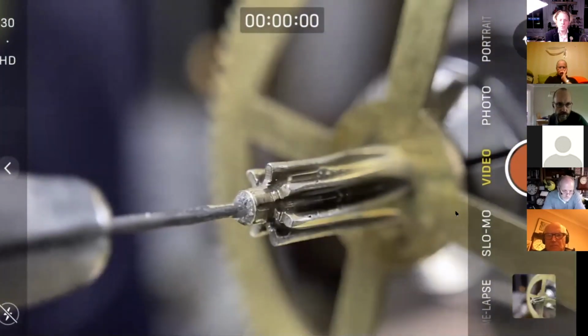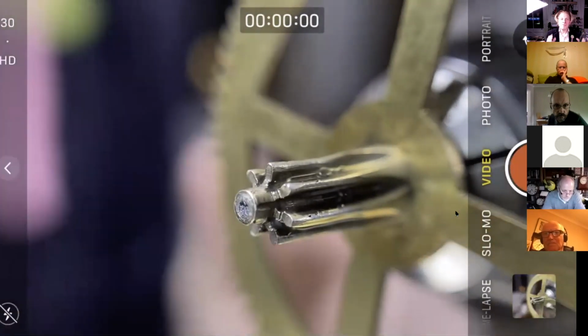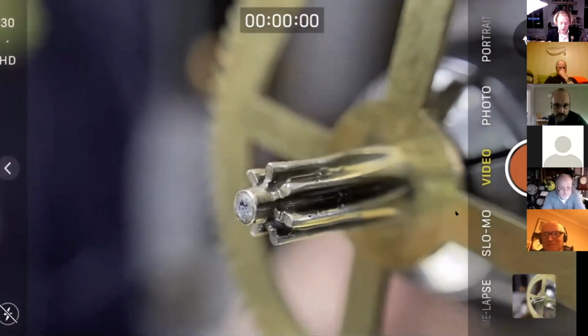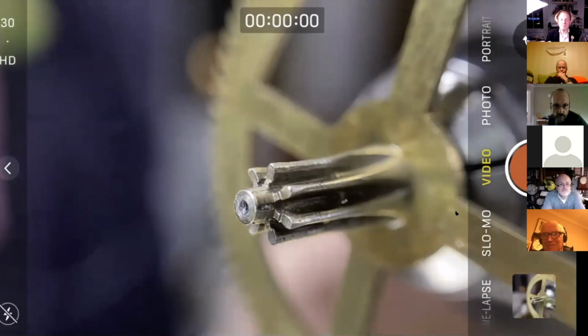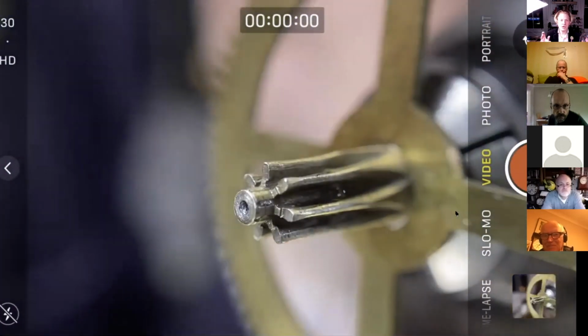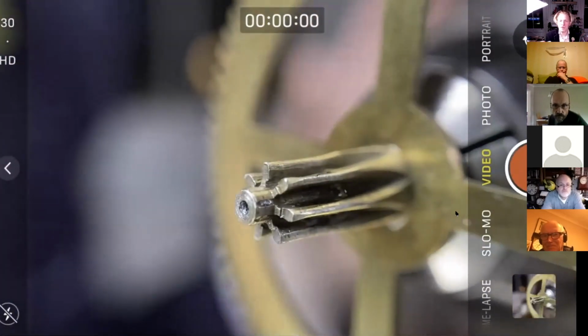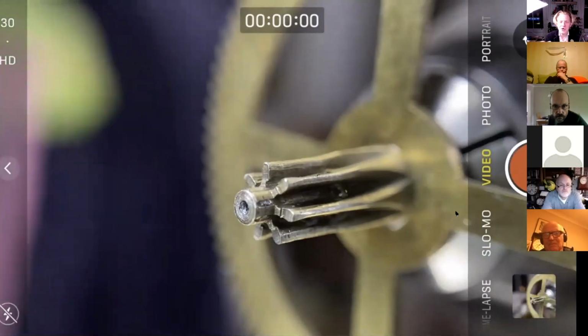Anyway, watching somebody drilling a hole is dull as ditch water. But there you go. We've made good progress there. No disasters. We made our drill. Took half an hour to make the drill or something like that. It would have been quicker, obviously, if we were not filming and talking about it at the same time.